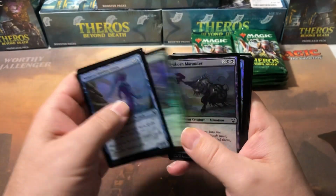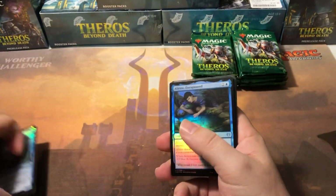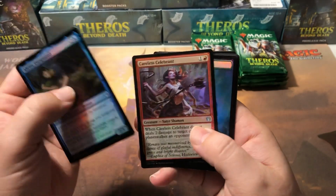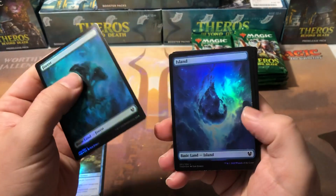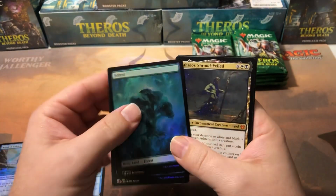So we got a bunch of commons at the beginning, and you will get basic lands that are not the full arts at the beginning. And then you'll get some uncommons. We got the Aurelius Enraptured, we got Careless Celebrant, and then you will get 2 of the full art foils. We got a forest and an island, and then we get into our good stuff.